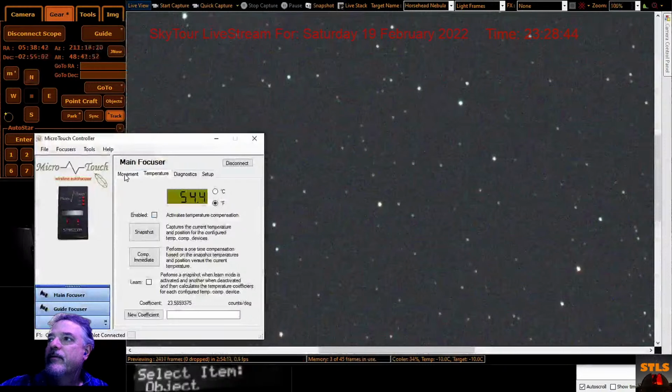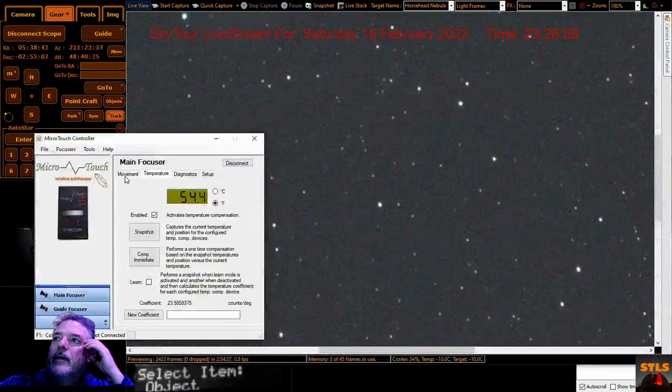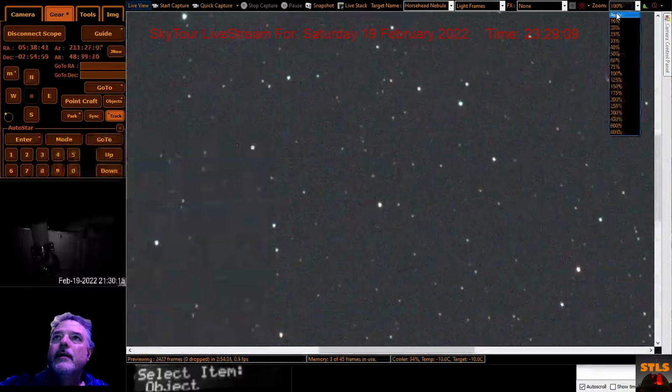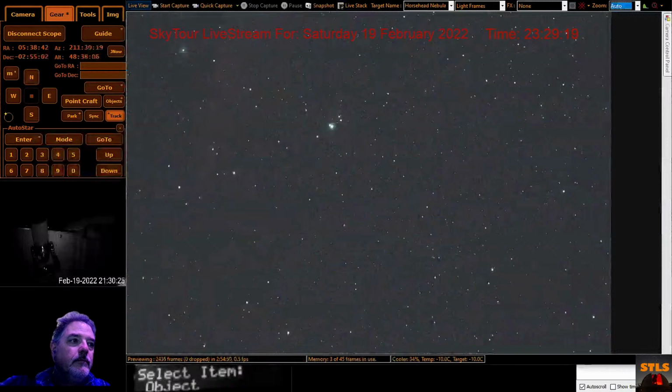Okay. So I went from 61 or 62 to 54. So we dropped just under 10 degrees. Okay, so that's done. Then we minimize this. Okay, that looks good. So now those three stars are there. That's our overlap. There's Sigma Orionis.